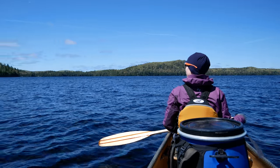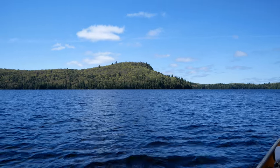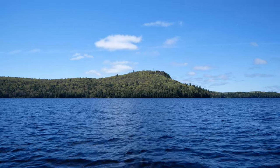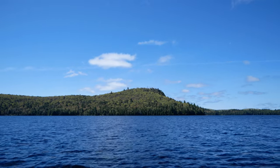It doesn't look that high from here, but it really is. It really is high up there. In case you missed it, that's where we were last night. That gorgeous sunset.